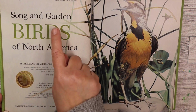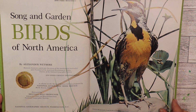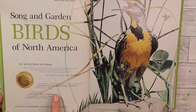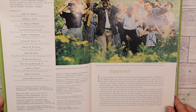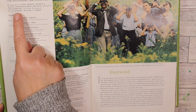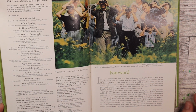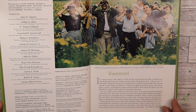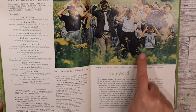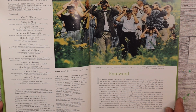So this is Song and Garden Birds of North America by Alexander Wetmore. And this was prepared by National Geographic Book Service. And it's just loaded with these beautiful pictures, 554 illustrations, 508 in full color. And there's all different chapters by different authors. And here's some bird watchers. And this is copyright 1964.